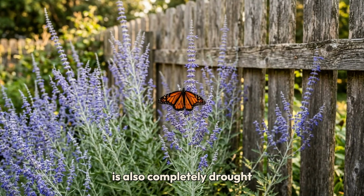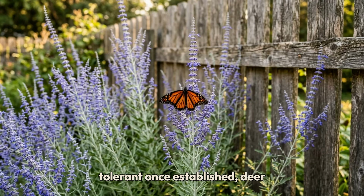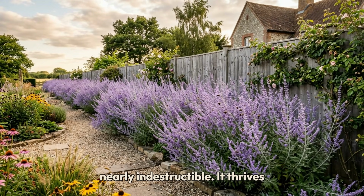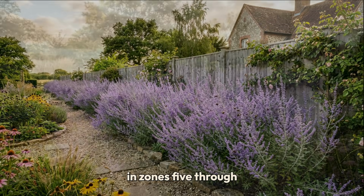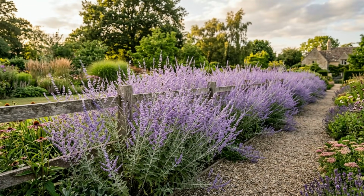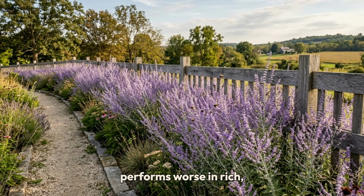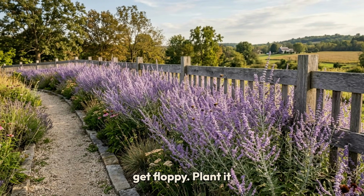Russian sage is also completely drought-tolerant once established, deer-resistant, disease-resistant, and nearly indestructible. It thrives in zones 5 through 9, in full sun, in poor and well-draining soil. It actually performs worse in rich, moist soil. The stems get floppy.